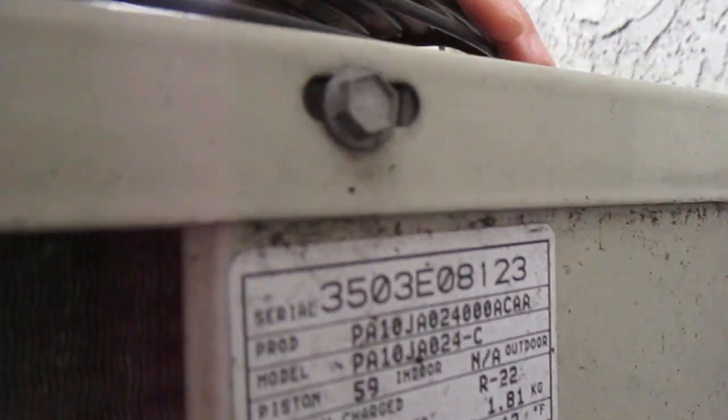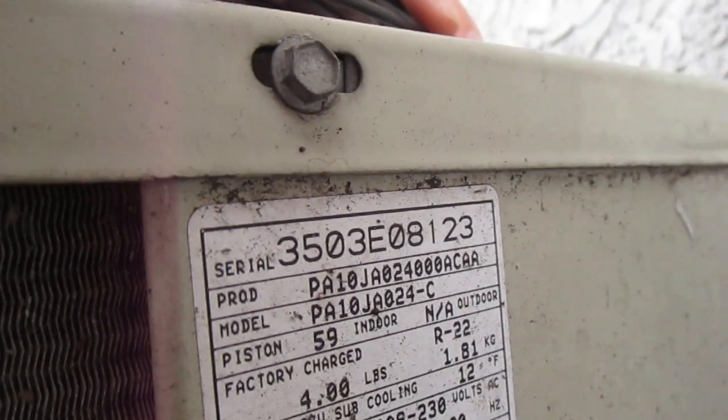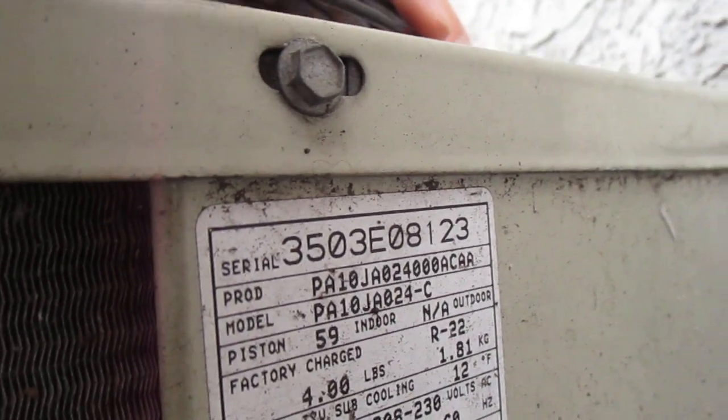This one's got the newer Bristol compressor. 2003. 2-ton, I'm guessing, or 1.5.